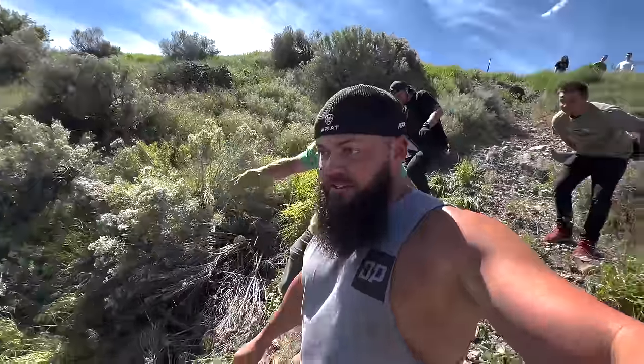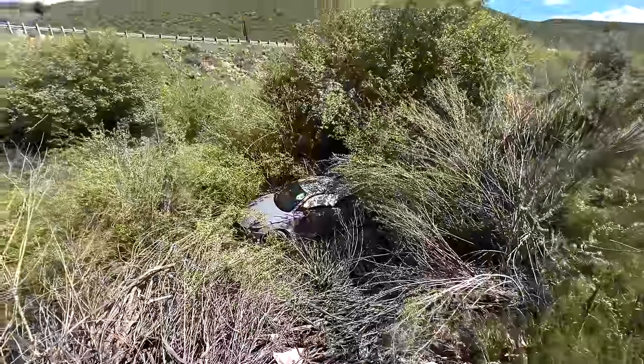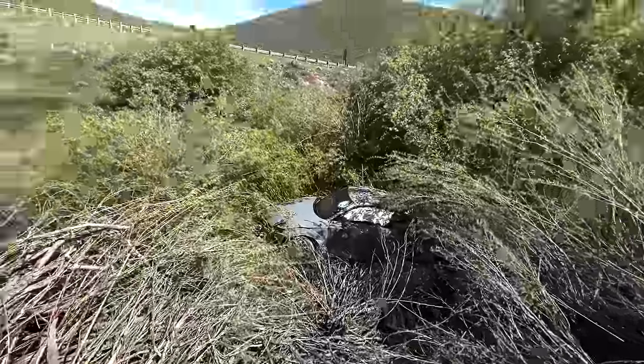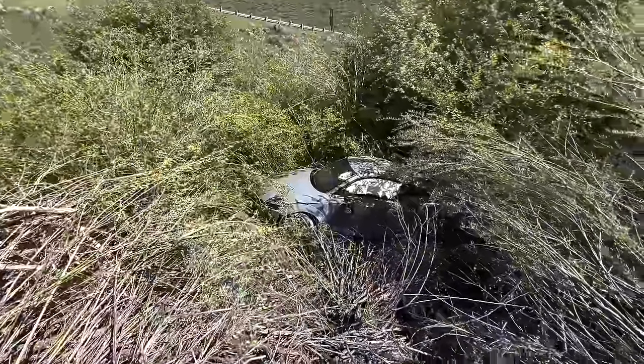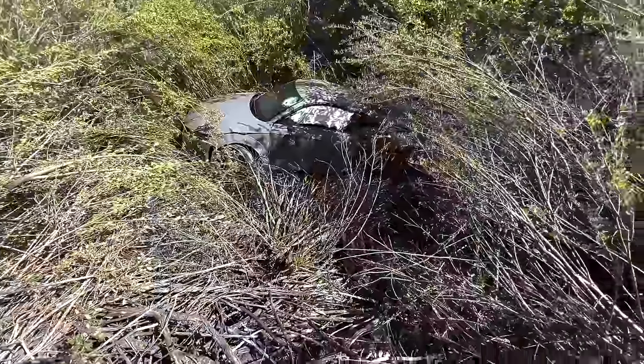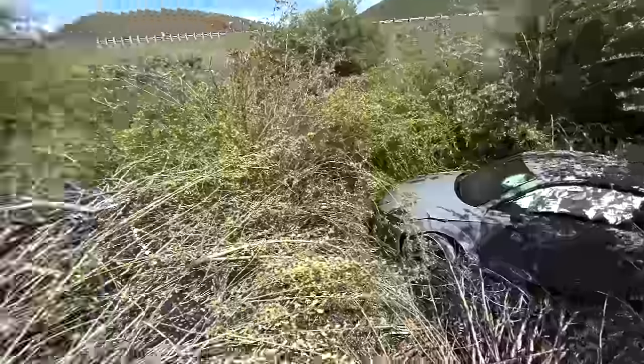All right, we're coming up on the damage here. Car is right down here. Luckily it landed right side up in the ravine here, but let's see if we can find any signs of, because his story was that he wasn't drinking, wasn't drunk or anything, but kind of hard to believe based on the circumstances here.